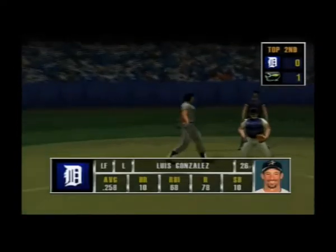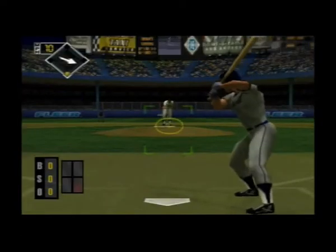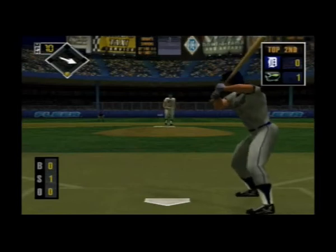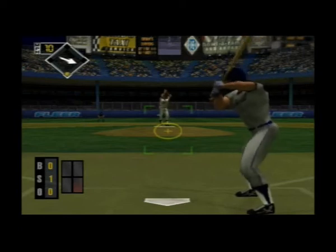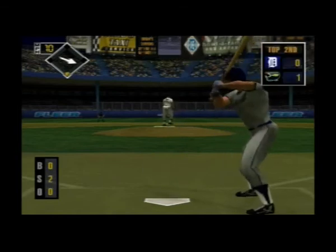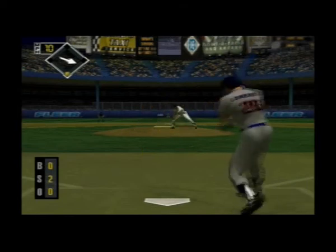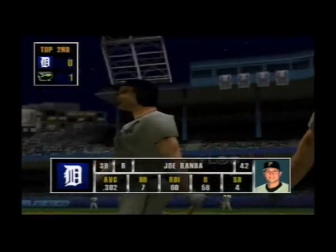Up next, Luis Gonzalez. He struggles against lefties. In there for a strike. 0-1. Breaking ball. Swung on and missed. He was way ahead of that pitch. Swing! Down he goes. Up next, Joe Randa.